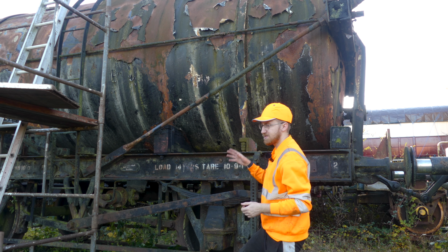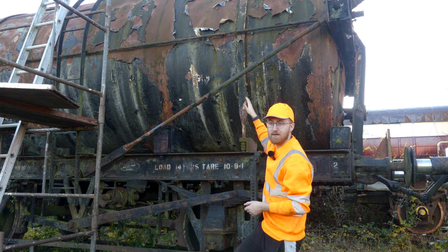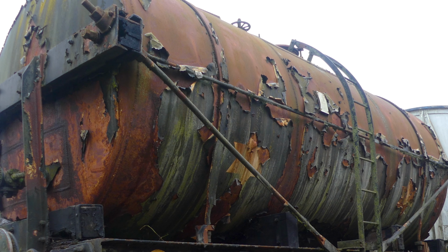So as I said, this side is a lot more flaky than the other side. The other side, most of the paint has actually fallen off. But yeah, that again will be a matter of sanding it back and giving it a fresh coat of paint at some point in the future.